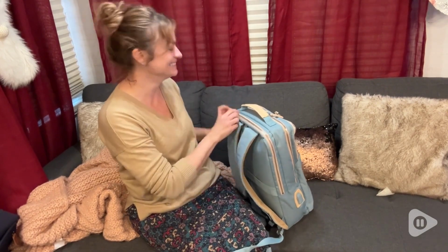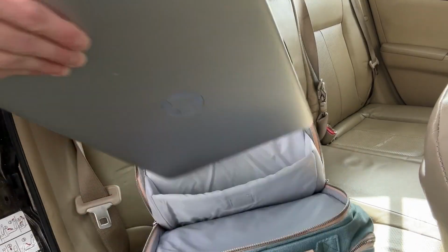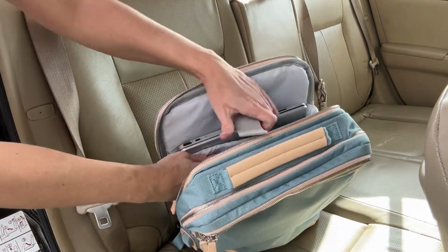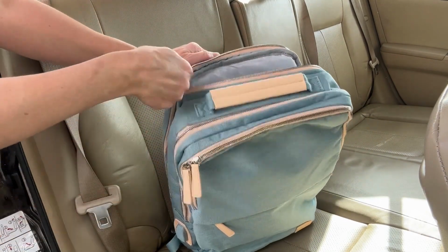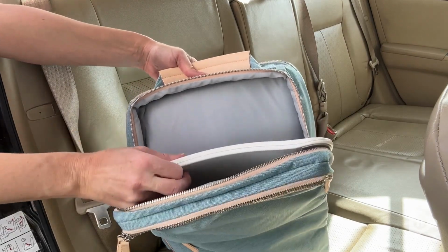I have a 15.6-inch laptop, and this fits so nicely and securely. I just love how well padded it is. I have total peace of mind that even if I was to drop this backpack, it would definitely still protect my laptop.